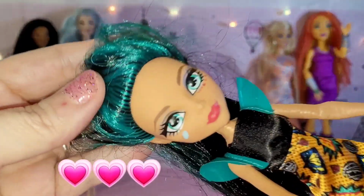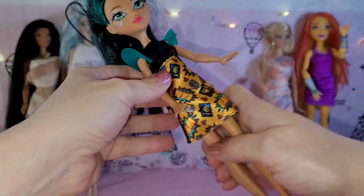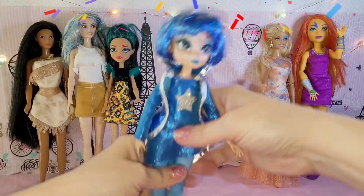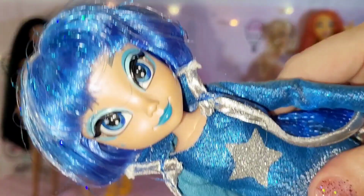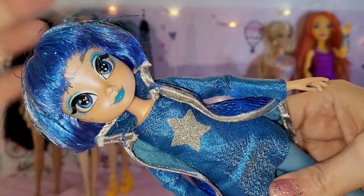I thought her face was really, really pretty, regardless of the fact that she's budgety. So I think I will keep her and add her to my Monster High collection that is growing now. So yay! Next, and the reason I bought the bag, yay, is this beautiful lady. Isn't she the cutest? When I saw her, I knew I was getting the bag regardless.